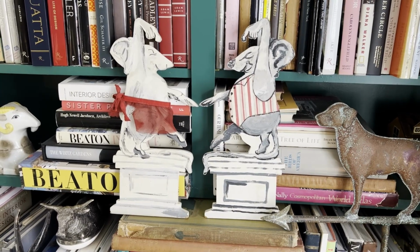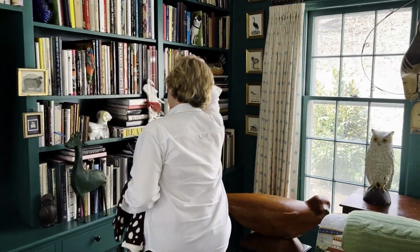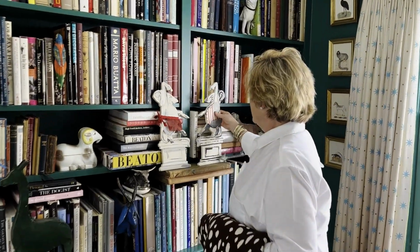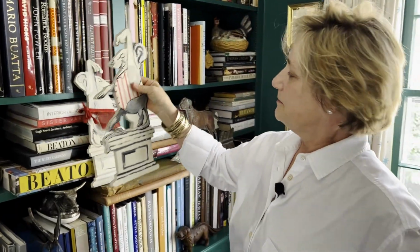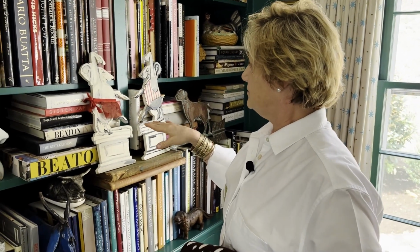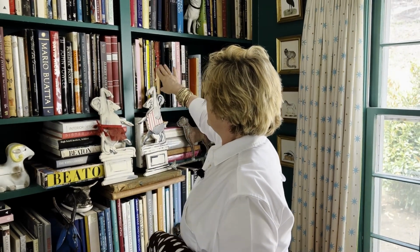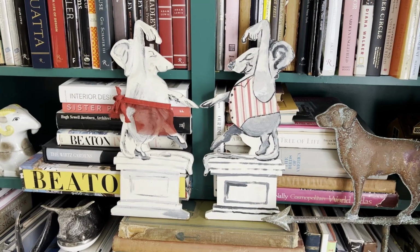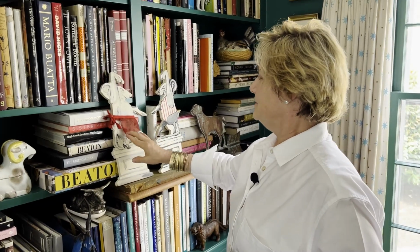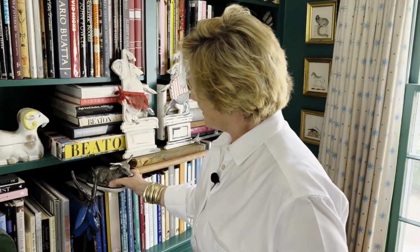These mice, I don't remember what year it was, but Parish-Hadley did a table setting for American Ballet Theater, and we had one afternoon where we painted these mice. There were, I don't know how many of them, but they were on the tables, and they held up, somehow, a bowl of nuts on every table. That was the centerpiece. And so we had little skirts made for them, and they just have sentimental value to me.